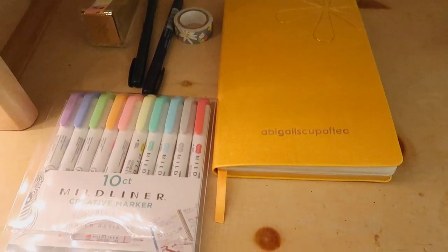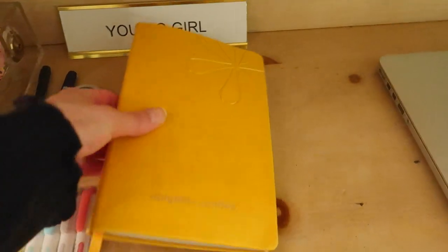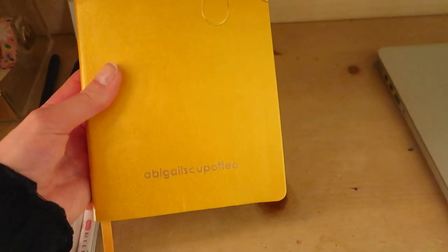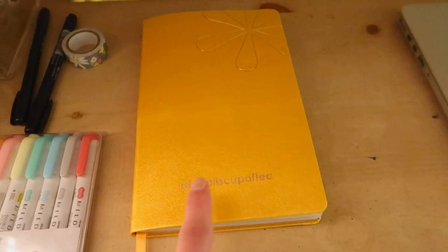Okay, so moving over here to my desk. First of all, if you haven't seen my bullet journal, this is from Erin Condren, and I love it so much, and you can also personalize it, which I think is really neat.